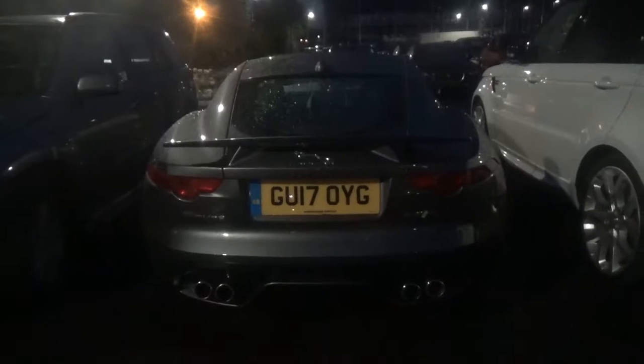If anyone can tell me what 400 means, then we've got SVR, normal, another F-type here. There's F-types everywhere, like, they're getting common in this showroom. We're gonna keep looking. The hunt for the Project 7. 1, 2, 3. Wow, you really can't see that on my camera.